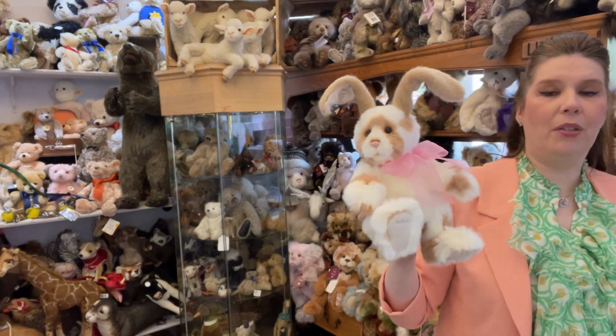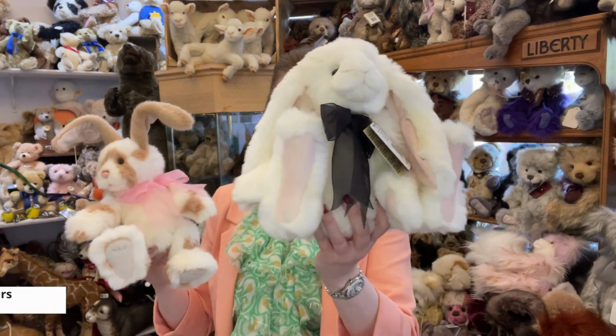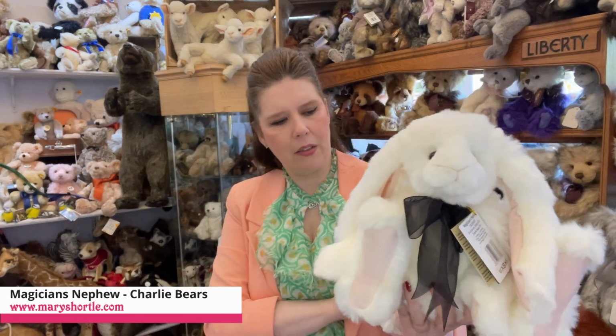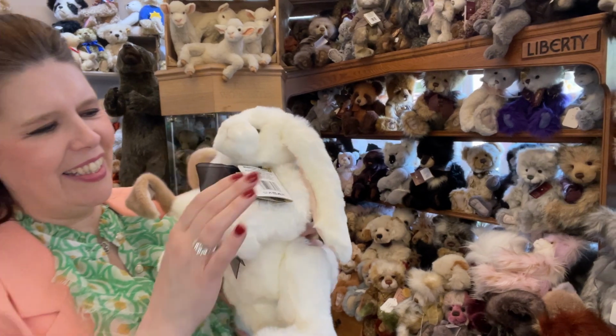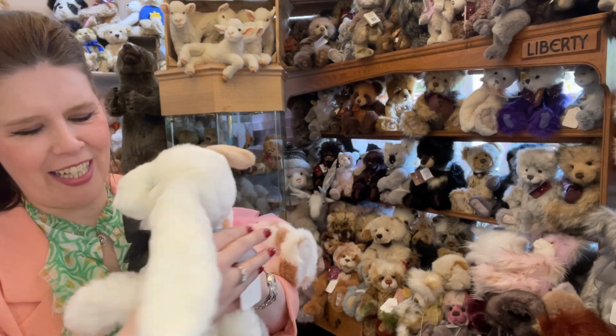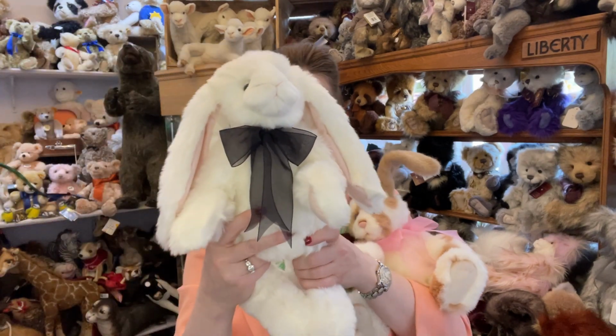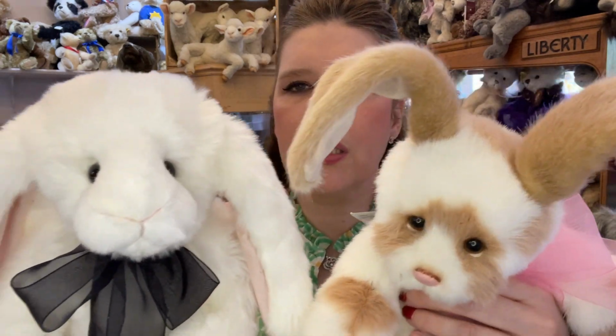Now another bunny that's just come through that's quite different actually, but a really great price is this beauty here. So this is coming in at £49, so it's an absolute steal. Again, I'm loving, are you ready? Look at the size of those feet, aren't they amazing? So this is really a character, and this is called the Magician's Nephew, so that's a really great name as well, with the black bow and the famous white rabbit that would pop out of the hat with the lovely fluffy tail. But the price point on this one is absolutely great too. A little bit bigger than Sunflower, so quite an impressive piece, but naturally a little bit more simple in its design.